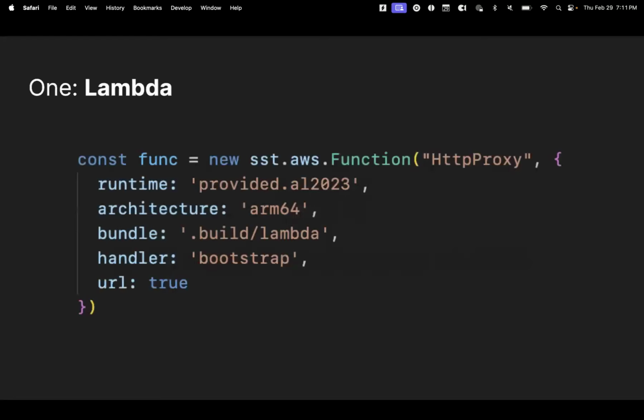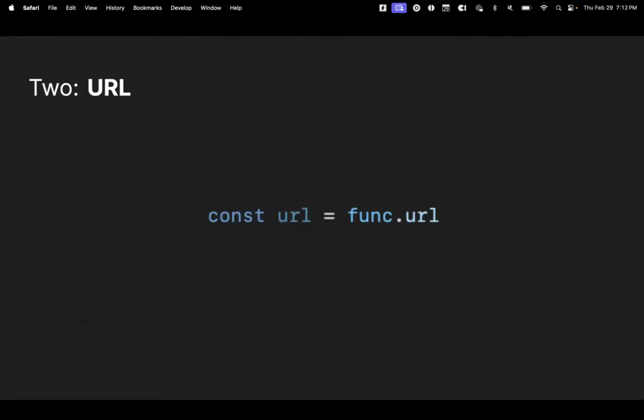So let's go ahead and see what that looks like. The very first step is we're going to create a function. If you remember the Docker file, we're building for Amazon Linux, running on ARM64. And there's a step in here where I build the product to this folder called build lambda. We're going to reference that, and we're going to say, hey, we need a URL. And that's it. That's what it takes to deploy with SST. So 2 steps. There's your URL.